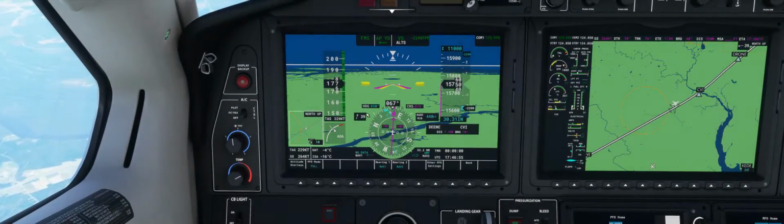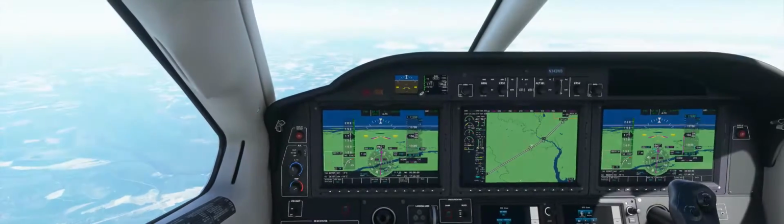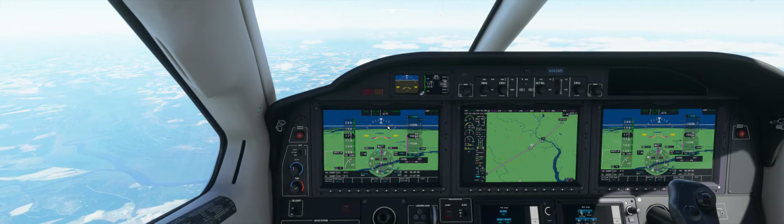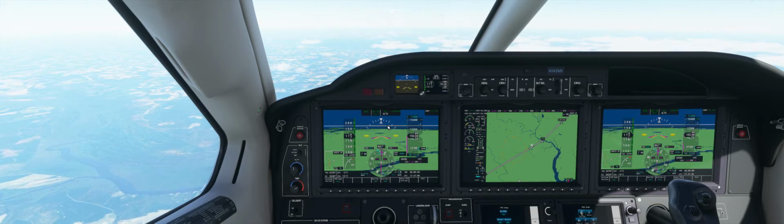Still with a 40 knot tailwind. Still doing 263 knots across the ground. Showing us just 12 minutes from our destination, 52 nautical miles. Again, as we continue to slow, I would expect that to be more about like 15 or 16 minutes.